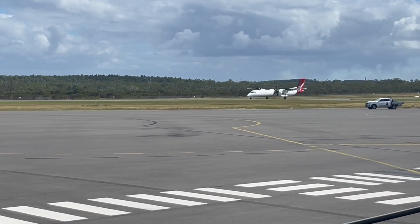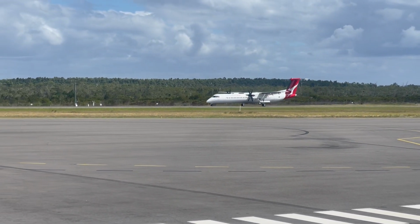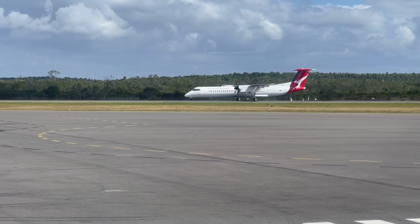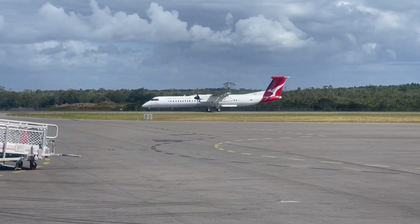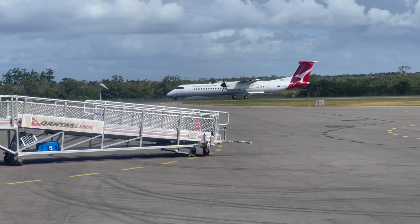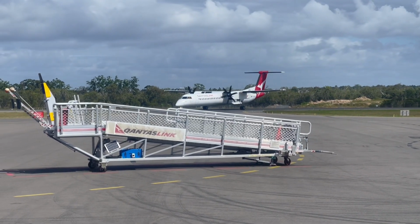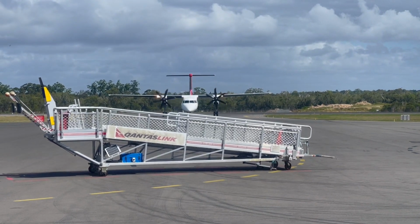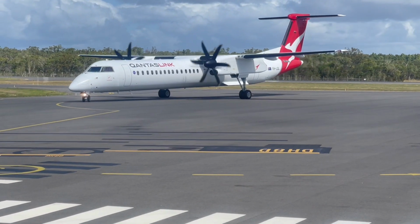So our aircraft then eventually arrived on runway 11 here at Hervey Bay as QF2378, which was coming in from Brisbane. Our plane for today was a QantasLink de Havilland Canada Dash 8 400 series aircraft, obviously operated by QantasLink, with the registration VH-LQL for our aircraft today.